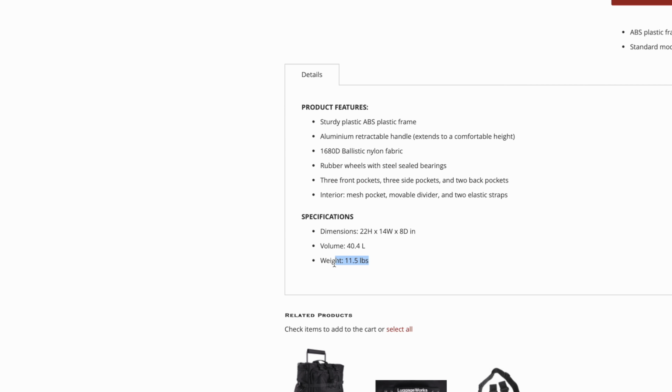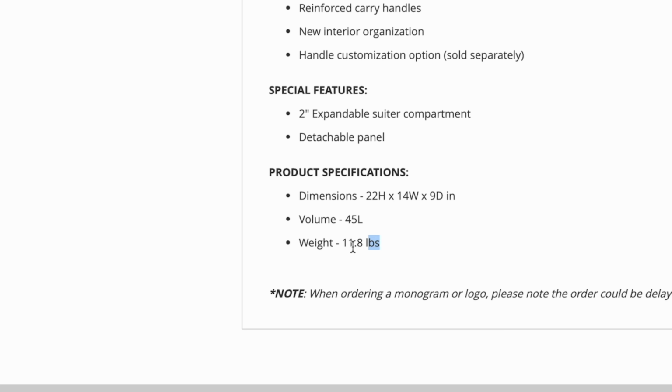bag's durability. It is much more durable than the Aurora 22-inch bag. And believe it or not, the Executive bag is actually advertised to be lighter than the Aurora bag by about 0.3 pounds. So I think that the overall durability and lightness of the Executive bag is much better than the Aurora bag. Positive number 2, I like how the Executive bag actually condenses my stuff down a lot more.